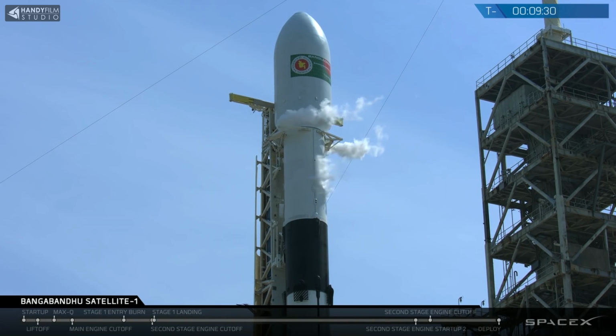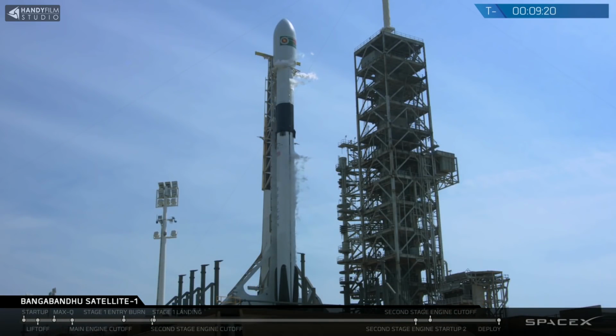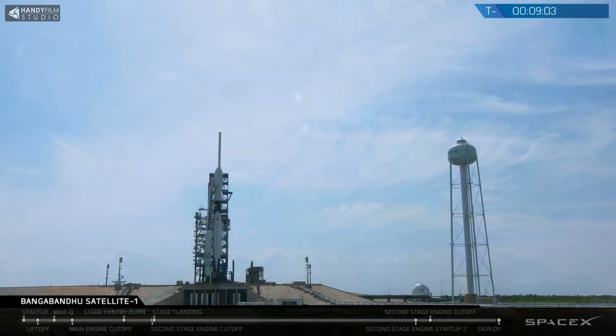We also start loading RP1 onto stage 2 at T-minus 35 minutes, but we let that complete and then add the liquid oxygen. That started at T-minus 16 minutes. So all told, that means that currently we're at about 95% full of fuel in stage 1 and 100% full in stage 2, with liquid oxygen being at 90% in stage 1 and about 60% in stage 2.